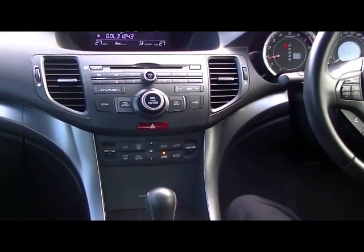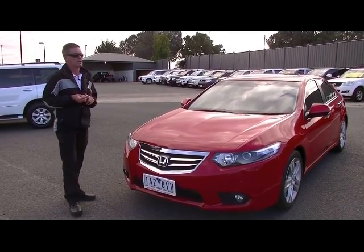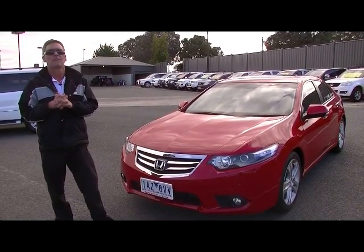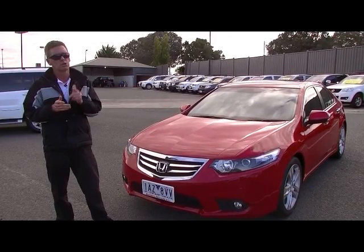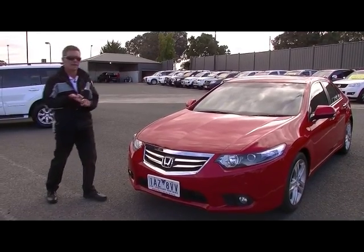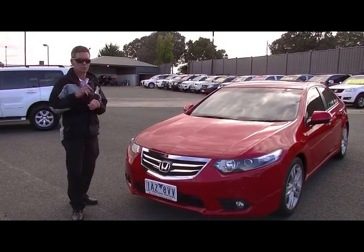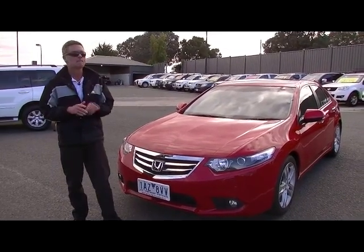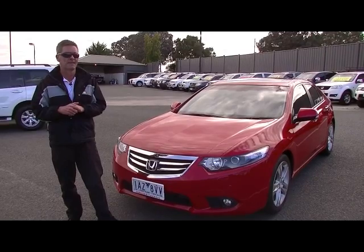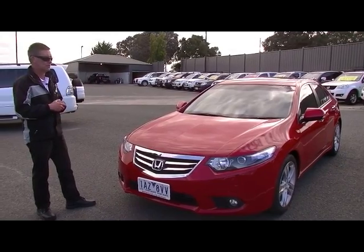Really impressive motor car. So a few key important points just to recap on. 148 kilowatts of power, 230 newton meters of torque, but delivering you 8.5 litres combined per 100 Ks. Super good fuel economy, and you've got the performance as well. 5-star ANCAP safety rating, 6 airbags, low Ks. Last but not least, and probably the most important point to make, this car is still under new car warranty until the 5th of February 2017. So a lot of new car warranty to go, and one of the better examples that you're going to see.